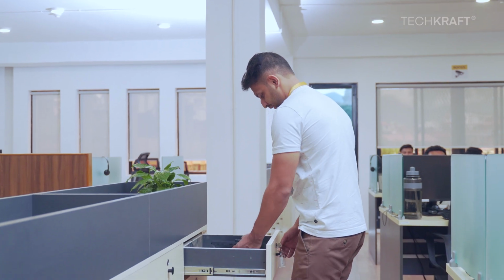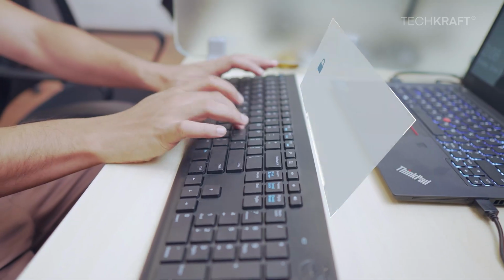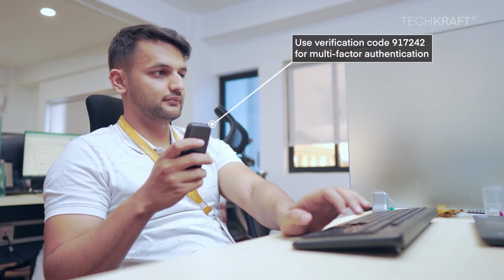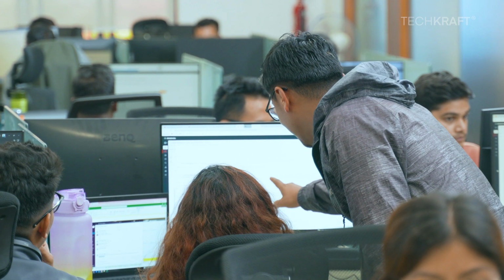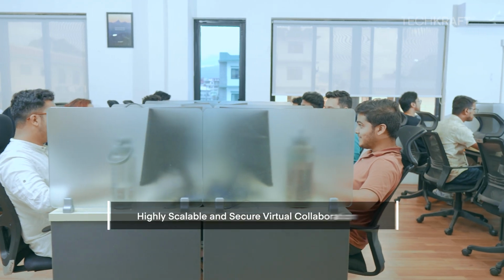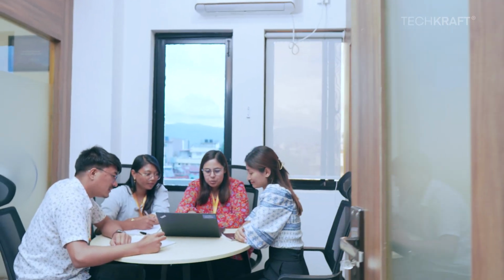Security measures like biometric-enabled doors and dedicated work devices requiring multi-factor authentication maintain controlled access to sensitive data. All devices in the clean room access the internet through an isolated VLAN, and clients can deploy preferred VPN and VDI through the secure workspace for highly scalable remote collaboration. Meeting and discussion rooms are also available inside the clean room for private conversations.